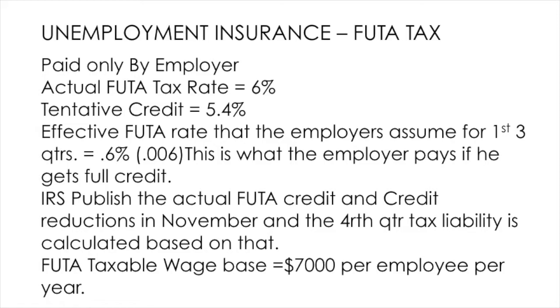The actual FUTA tax rate is 6%, but the employer gets a tentative credit. The maximum amount is 5.4%. The effective FUTA tax rate that the employers assume for the first 3 quarters is 0.6%, which is 6% minus 5.4%. So the effective tax rate is 0.6%. This is what the employer pays if he gets the full credit. The IRS publishes the actual FUTA tax credit and the credit reduction in November, and the fourth quarter tax liability is calculated based on that. The FUTA taxable wage base is $7,000 per employee per year.